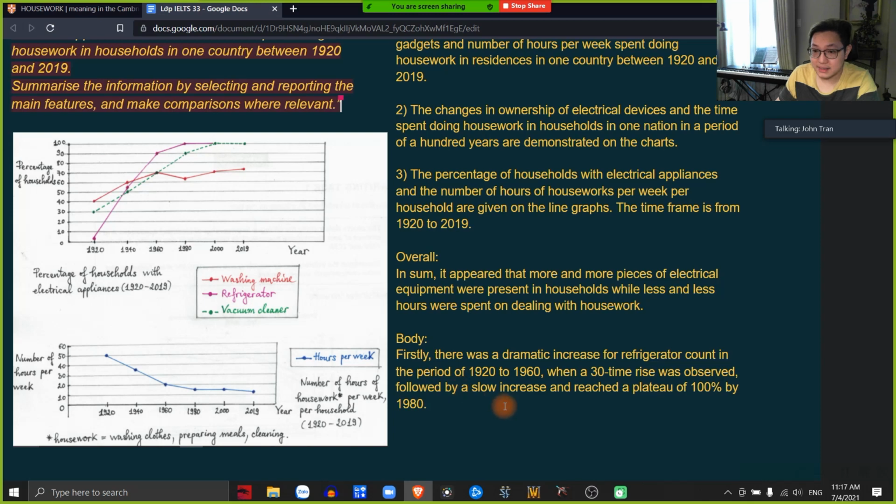Được theo sau bởi một cái sự gia tăng chậm và đạt được đến một cái chỗ mà bằng phẳng 100% vào năm 1980. And reach a plateau of 100% by 1980. And then I can say a similar trend could be witnessed for a vacuum cleaner.